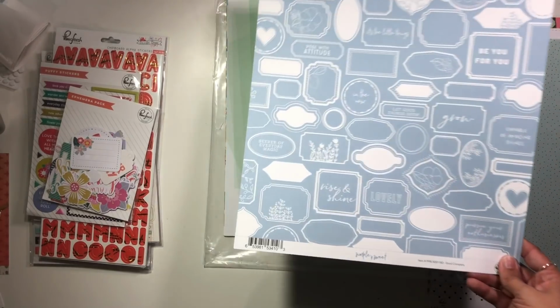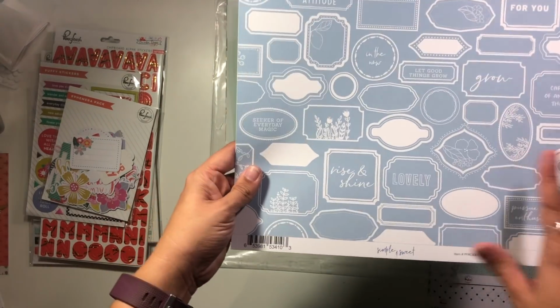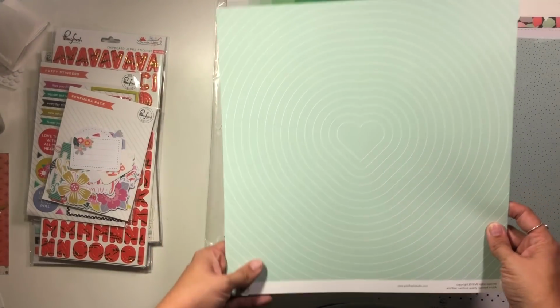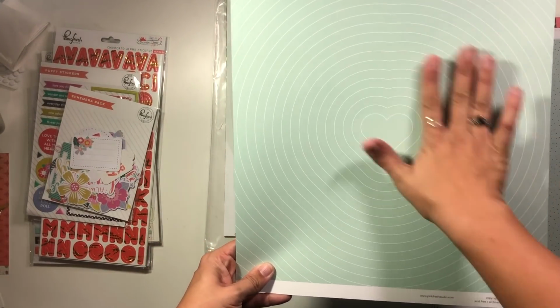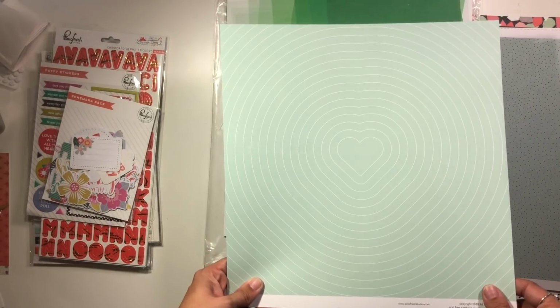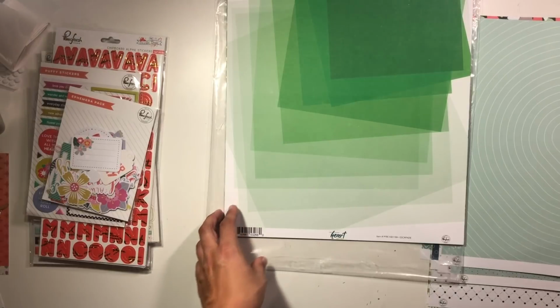All right, this one is from Simple and Sweet. So all different kinds of labels and little phrases. And then I love this one on the back. It's this kind of mint green color that starts with a heart in the middle and then goes all the way out. So that's going to be super fun to play with.